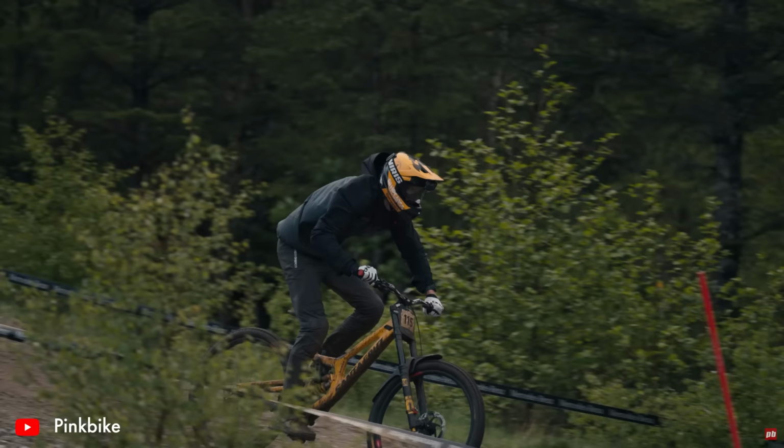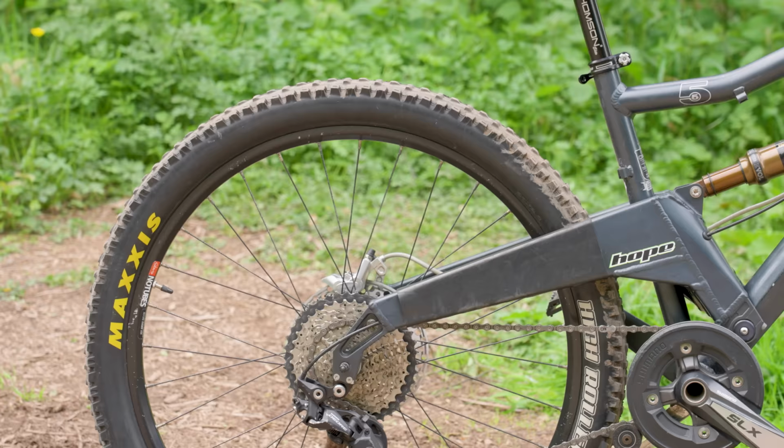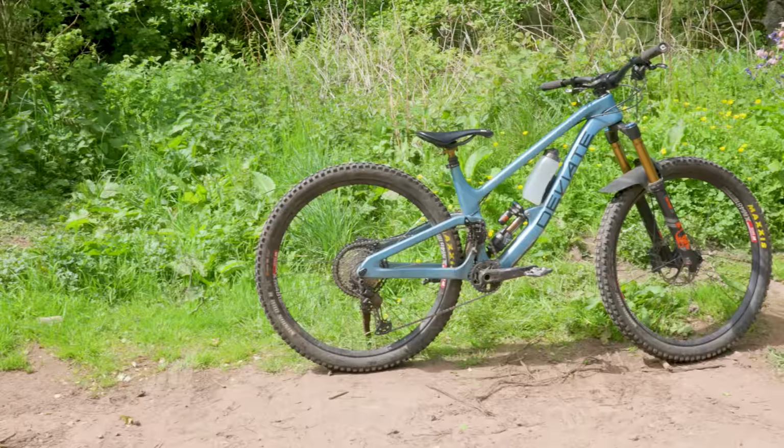What if we take the tallest guy in the sport and put him on the smallest bike I can find? One that's over a decade old, with puny 26-inch wheels, and make him ride a track that he's never ridden before. Can he still beat me on my modern enduro bike with all the bells and whistles? Let's find out.